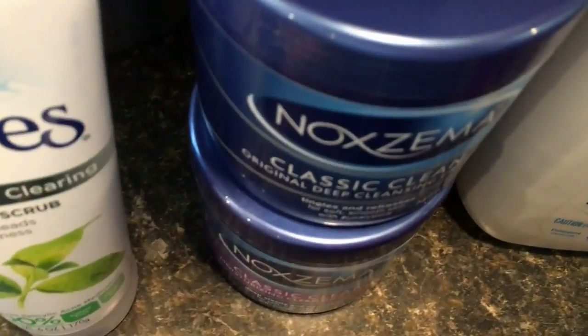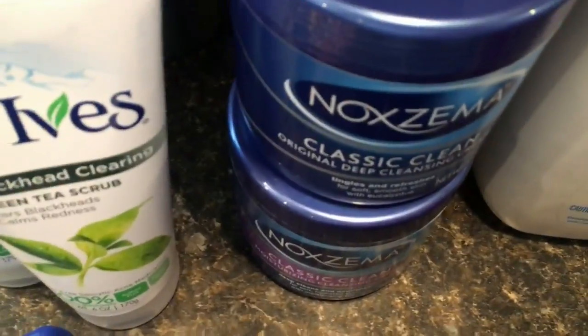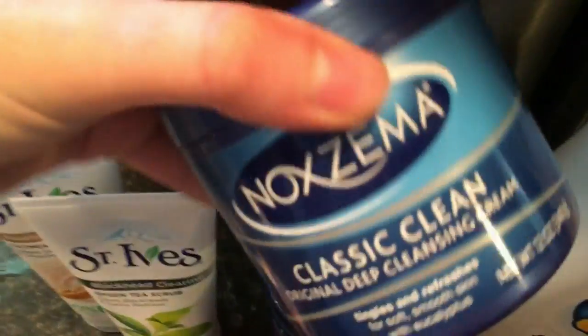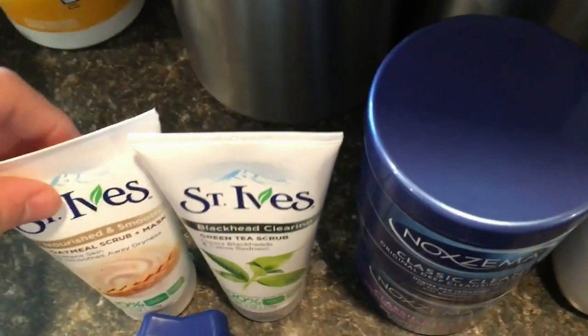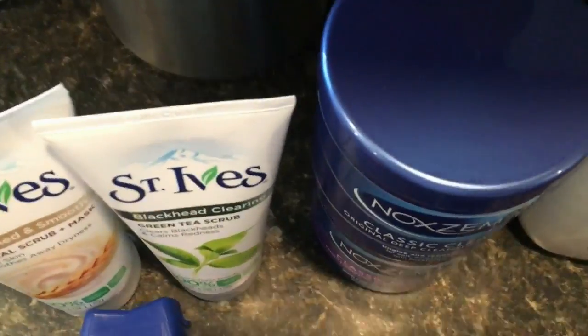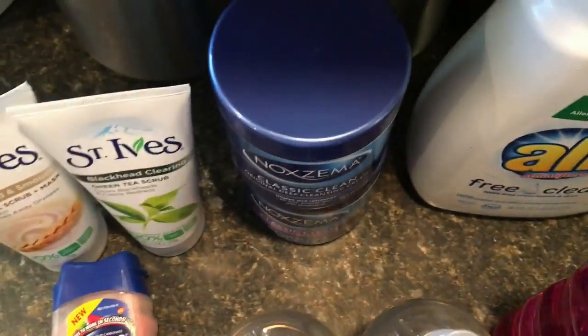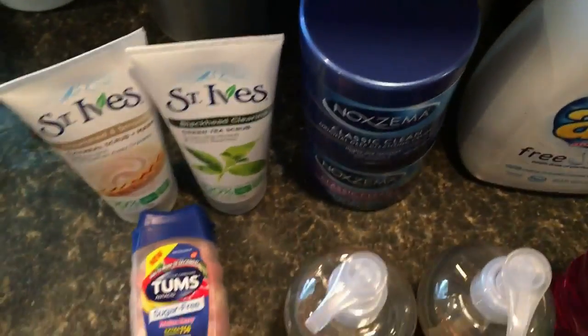And the Noxzemas were $5.49. I had a $1.50 off coupon, 75 cents, and $2 back on 2. So these were like, I don't know, 70-something cents. Really good prices for these. I always get these in the Kroger Mega event and pay 99 cents out of pocket, so you might as well do it at Rite Aid. And if you have the bonus cash to roll, I didn't pay anything out of pocket for any of this today. I had a net cost, but I didn't pay anything for anything that I got.